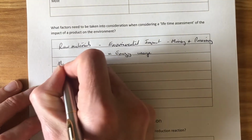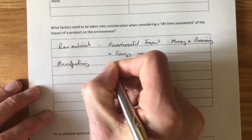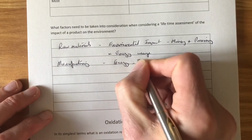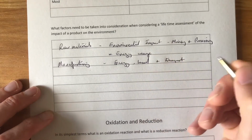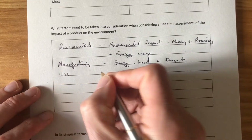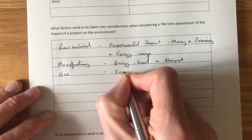And then there's the manufacturing. Manufacturing requires huge amounts of energy and land and transport. So energy, land, and transport. I'm not sure many people want to live next to a massive manufacturing factory. And then the use. This is the one people mainly think about, the use of the product. So we're interested in the energy efficiency.